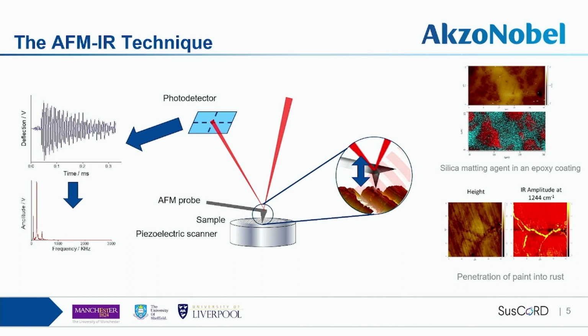The top one is an image of a silica matting agent embedded in an epoxy coating. And at the bottom we've got paint penetration into rust, where you can see that the actual coating penetration into the pores really lights up because we're able to image at the correct frequency with the infrared.